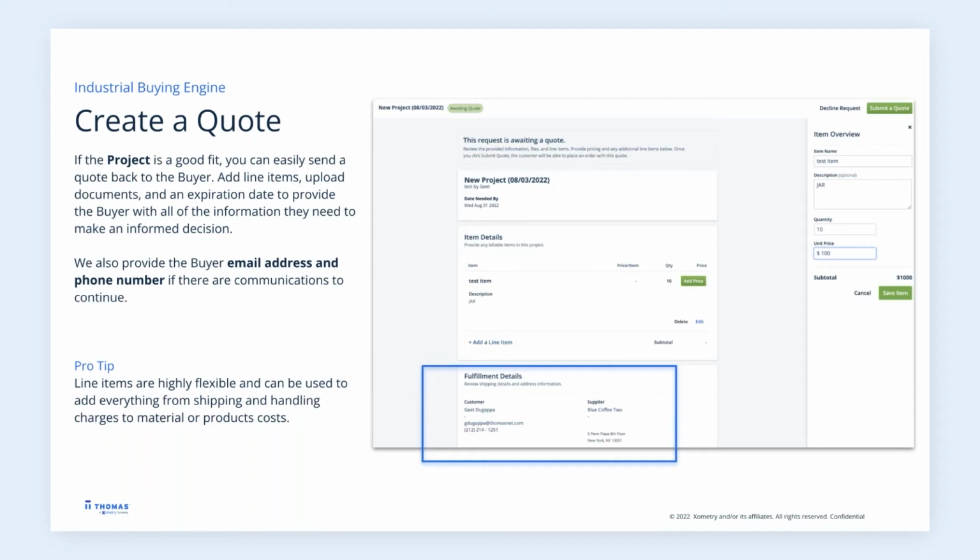So everything from line item information, whether it's bearings or custom parts or whatever you're working on, you can tell them what the pricing is, and then you can add other pieces as well, things for shipping or secondary services or whatever else would go along with the request that they had for their quote. So you'll get all the information in here, the buyer's email address, phone number, and contact info. And you can go back and forth with them inside of the quoting tool using that messaging technology in the quote section as well.